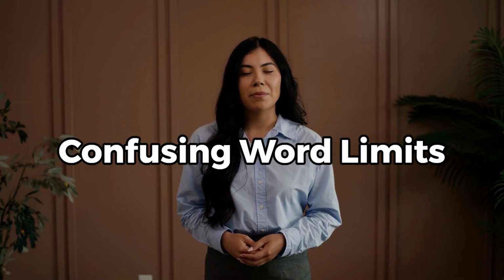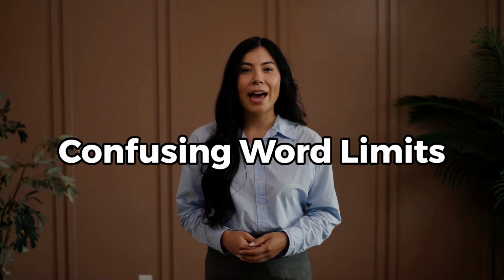5. Word limit restrictions. Candidates must follow the word limit mentioned in the instructions. If a question requires no more than 2 words, writing 3 words, even if correct, will lead to losing marks.